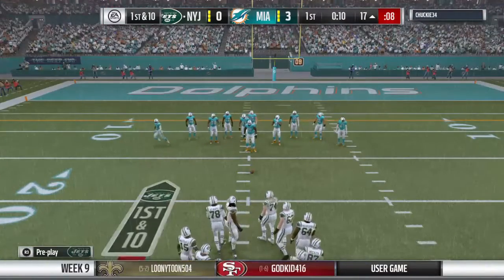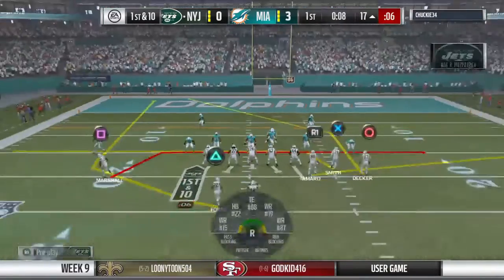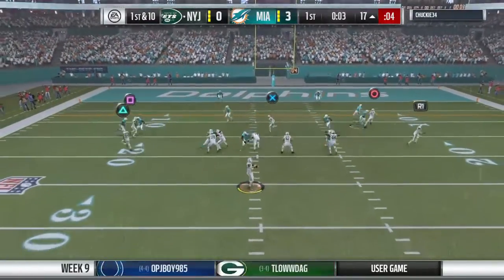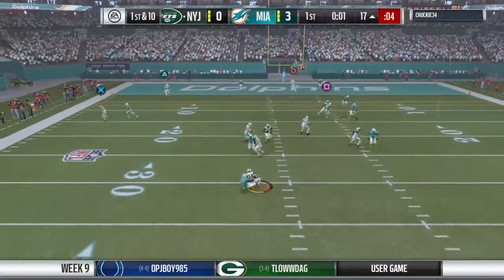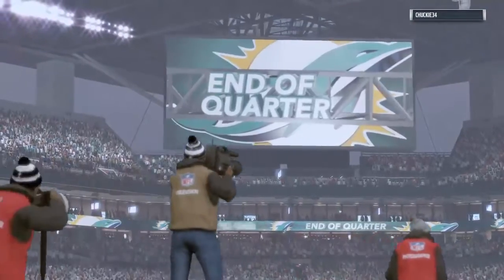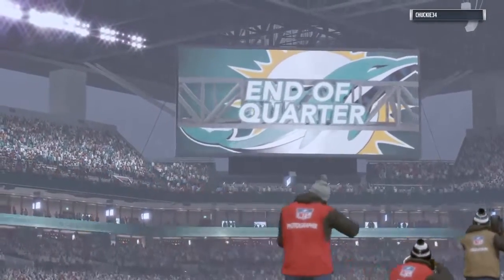Red zone opportunity. They'll need to get the play off quickly. Now Fitzpatrick. Under pressure, and he'll go down. They'll sack him on what ought to be the final play of this first quarter.